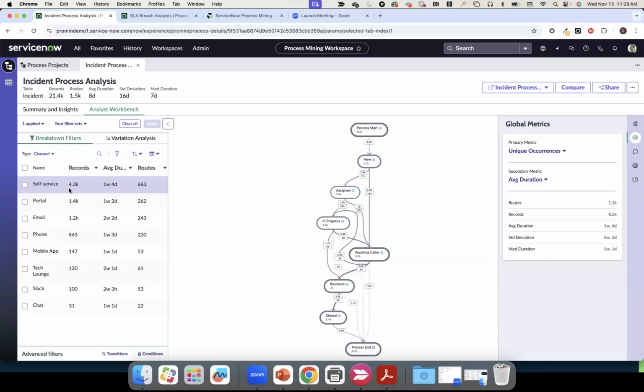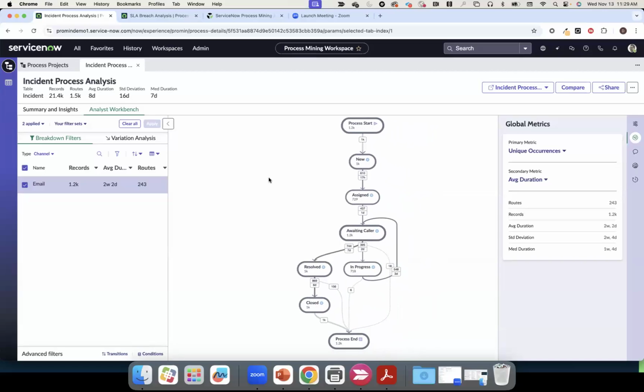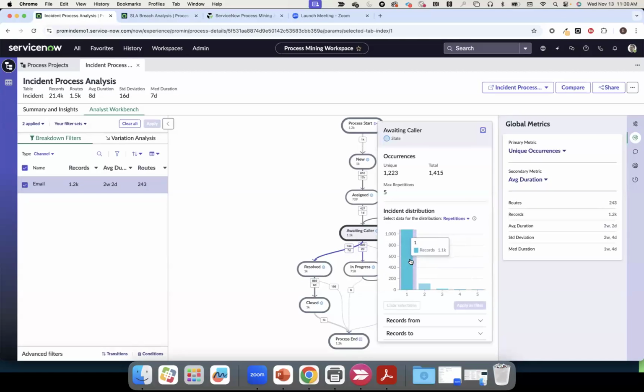Let's now look at the different channels. The majority of these come in via self-service and then portal, but then look at email. Things that come in via email on average are taking 1 week longer than those other 2 channels. Kind of expected. Email's unstructured. There's some back and forth, but maybe we could do better. And now that we've seen this, we can isolate the certain channel, so only focus in on the 1,223 that came in via email and went into awaiting caller info. And then we can start digging into these a little bit deeper.